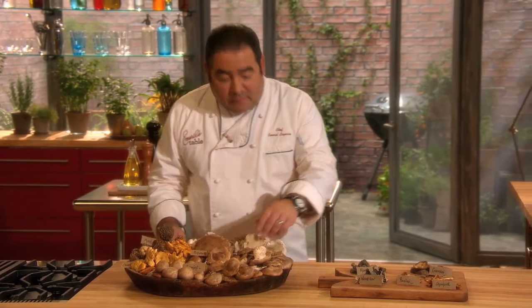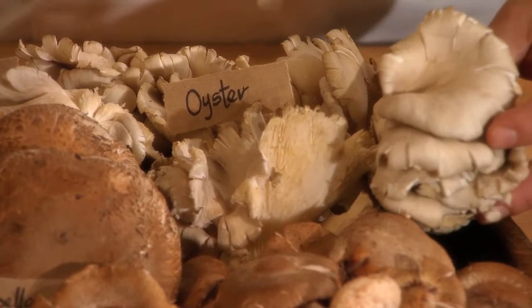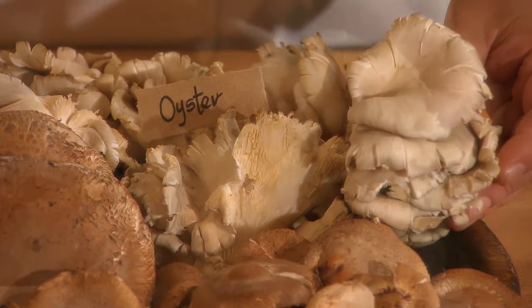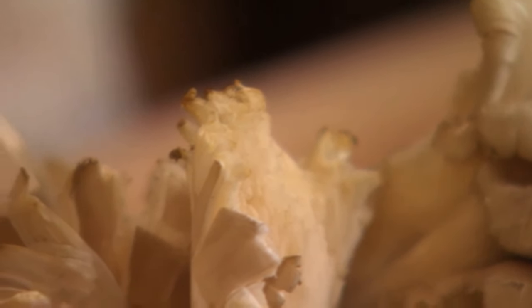Now, fresh oyster mushrooms. They're also cultivated. They're fan-shaped. They grow both wild and cultivated. When they're wild, they're often on rotting tree trunks, or on logs if they're cultivated. Their flavor is robust, slightly peppery, and they become mild and almost sweet when they're cooked.